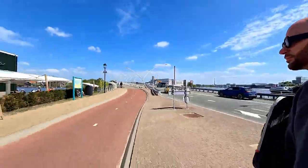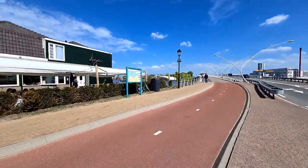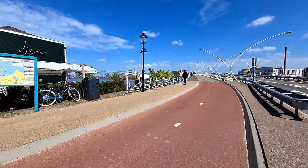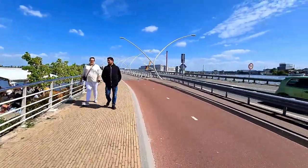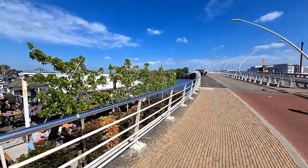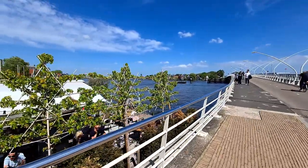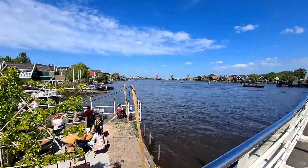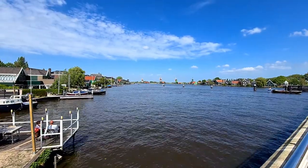Zaandam, and after a 4 minute stopover, we took another train from Zaandam to Zaanse Schaans in this little Dutch village. We will see a lot of windmills, a Dutch clock factory, and a cheese factory, and hopefully some sheep, chickens. Normal chickens. So in the distance you can already see the windmills.